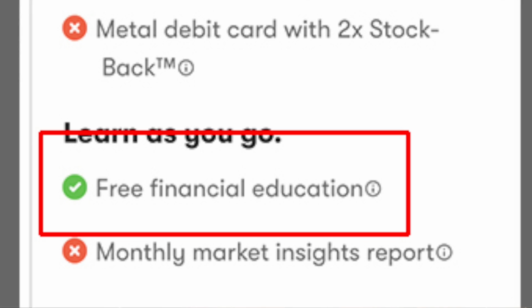And finally, the last reward that they offer you for $1 a month, they give you free financial education, which is something you could already get for free on YouTube, on Google, on Reddit, on the internet, but you know what? It's free, and I like free, so anything they give you for free, the more free, the better. Now let's go up to the next tier.